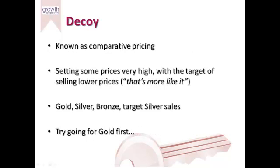Decoy pricing is very good. I'm a real fan of decoy pricing, especially for service sector businesses or product businesses where there's multiple products. Now, basically, you use comparative pricing to set a higher price of the end item so that people buy the middle item. So your luxury items are very high, so people go, oh, I can't afford that. So then you give them the middle price product and they say, that's much better, that's more like it.